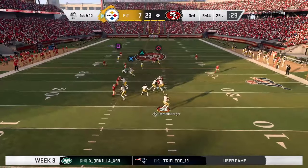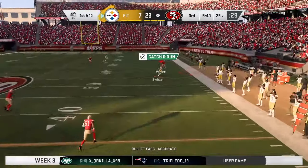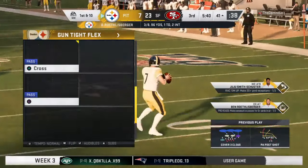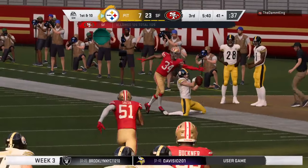Trying to shake off the interception from the last drive. He'll look to throw. He's going to fire this thing deep right. He's got a man, complete. And he'll be out of bounds just shy of the 40. They'll get 34 yards there.